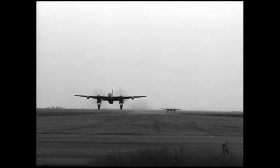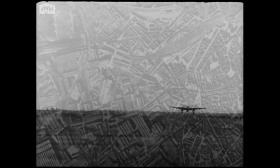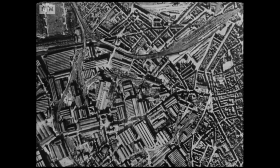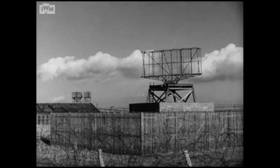Six Oboe-equipped aircraft took part for the first time in the operation on the 20th of December 1942 against Krupp's Works, Essen. A limitation of the Mark I system was that each station could only handle one aircraft at a time, the average period required from taking control to signaling bomb release being 10 minutes.